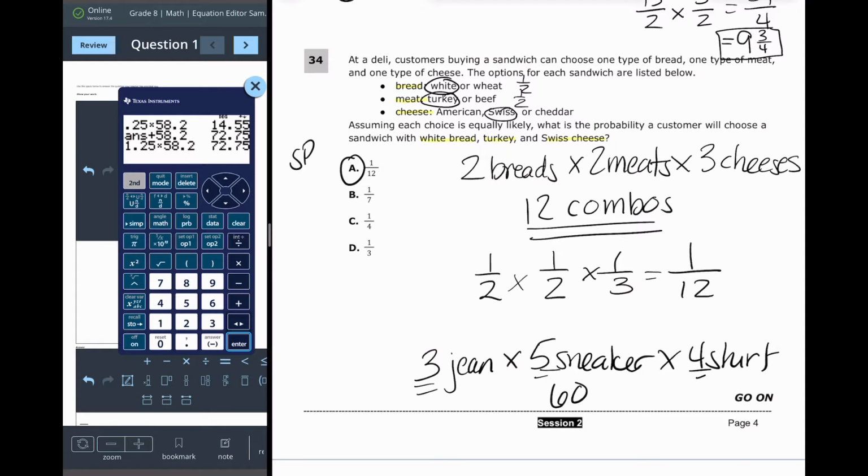Love probability problems with combinations. These are actually a lot of fun, and it's pretty helpful to know. All right, so there you go. You can pause and jot this down. And again, each of these just represents the fraction. I have one piece of white bread out of all types of bread, one type of turkey out of all types of meat, and one Swiss cheese out of all 3 types of cheeses.